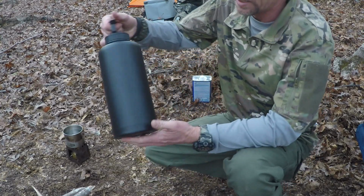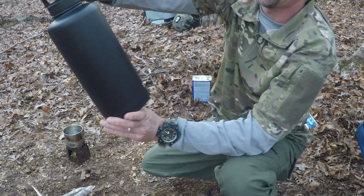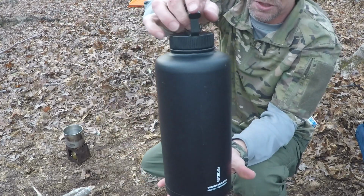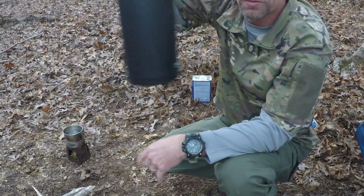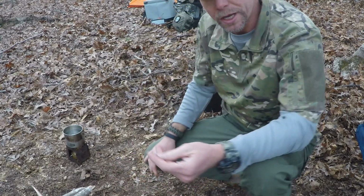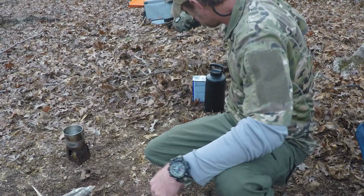Oh, got this the other day. It's a 5050 double vacuum insulated growler, 64 ounces. I got it at Target for $15. Couldn't wait to get it out here. Good way to carry water, great little handle. Also carried a couple canteens, but this would probably be more than everything I need just for cooking and stuff.